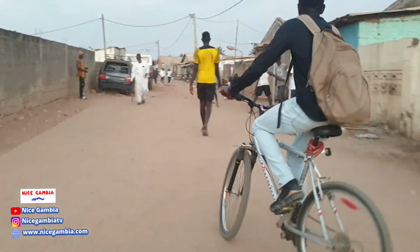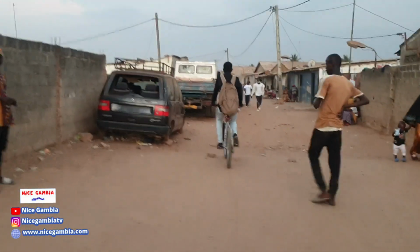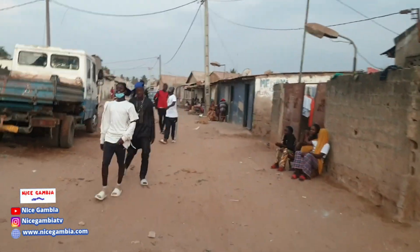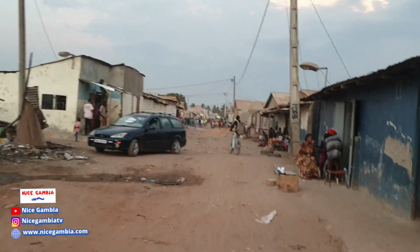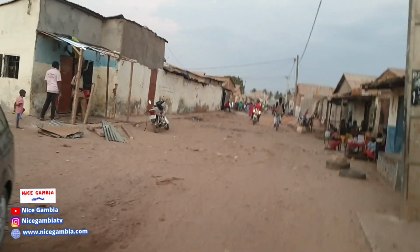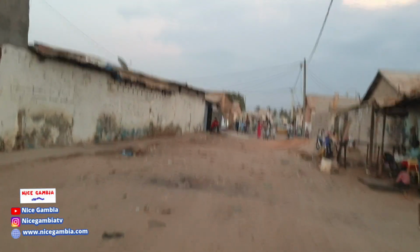So you can see some boys playing football. This is very common here in the Gambia. In the evening, boys will come together and start playing football. Some boys were like, oh, this guy is videoing us. You know, some are not very comfortable with videos. We can understand it, because some will just use it for the wrong purpose.